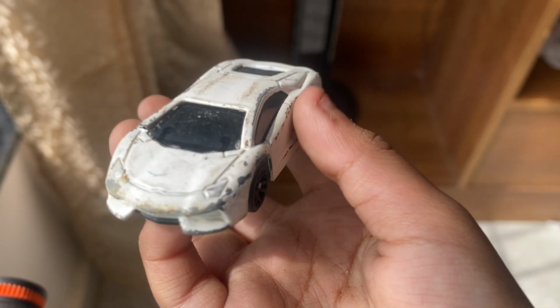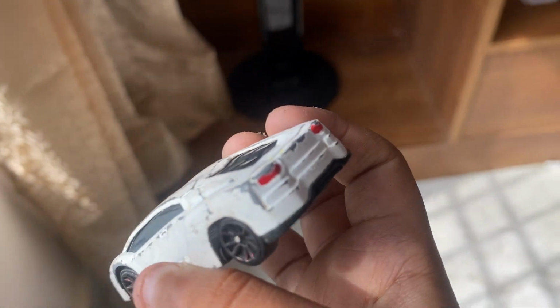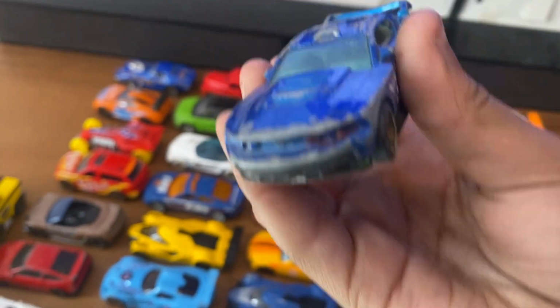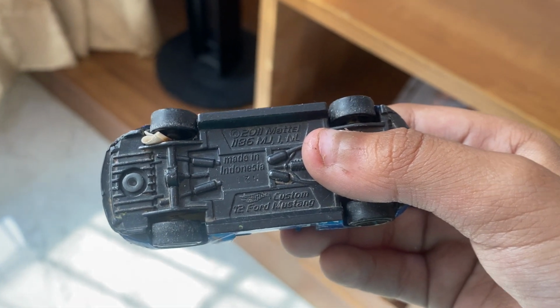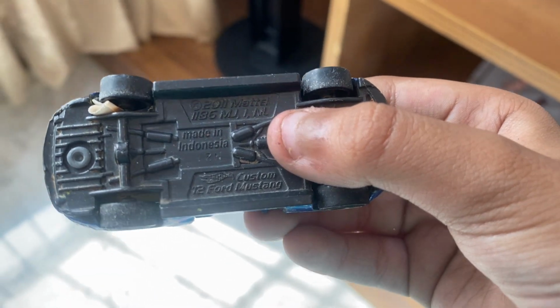Oh, I missed one Mustang. I have three Mustangs. And here's Lamborghini. Lamborghini, the fastest. And here's the Mustang. It's very heavy to pick up. Look, this is written Custom 12 Ford Mustang. This one's made in Indonesia.